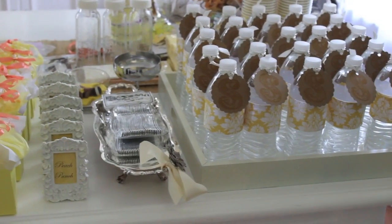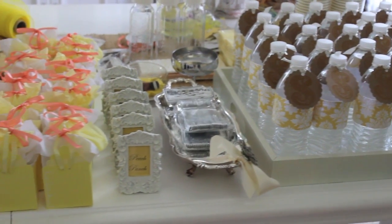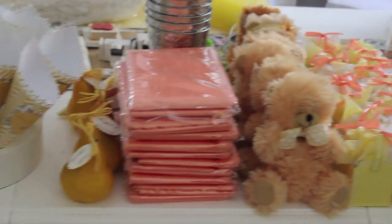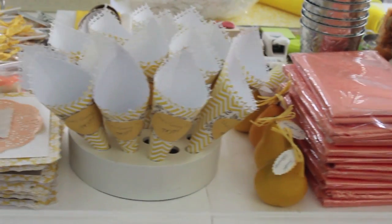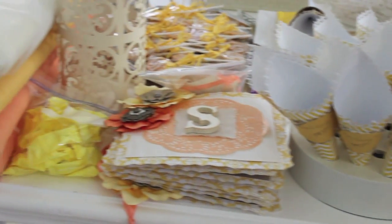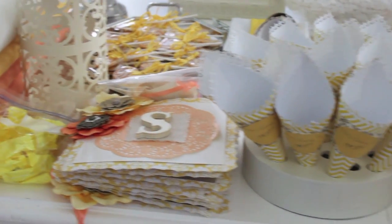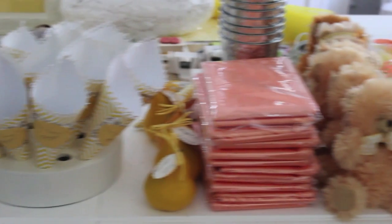Many of you know my brother and my sister-in-law are expecting their little baby Savannah this coming October. Such an exciting time for us, and I had the pleasure of hosting her baby shower with some of her best friends and also my friend, and we had such a wonderful time. And as you can see, my dining room was baby shower planning central, so let's jump in.